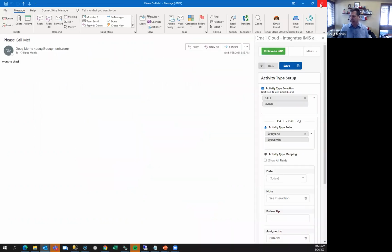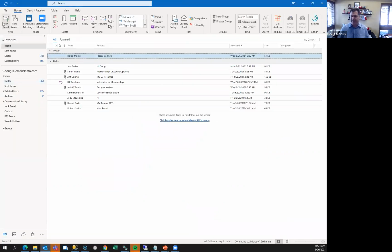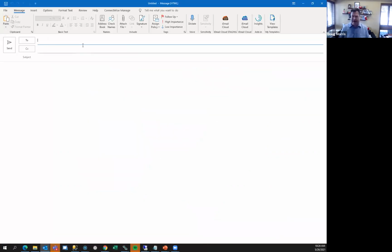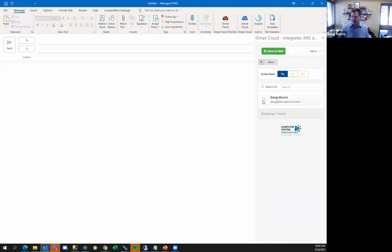Let's go look at it in IMIS, iEmail, sorry. So I'm in Outlook. I'm going to send an email. Now, if I go out here, let's go use iEmail the way it's made. I don't know Doug Morris's email address, so I'm going to hit iEmail Cloud, contact search, Morris, Doug. There he is. Okay. And by the way, heads up, when I'm ready to save this, I don't have to save it just on Doug's record. I could save it on his company record too.